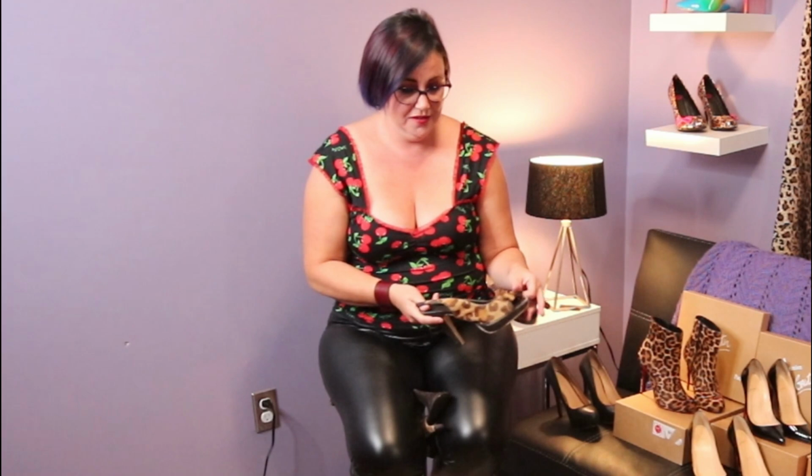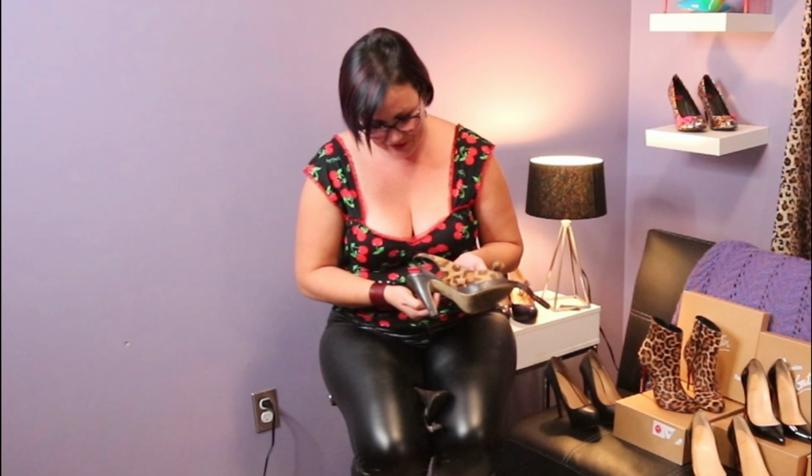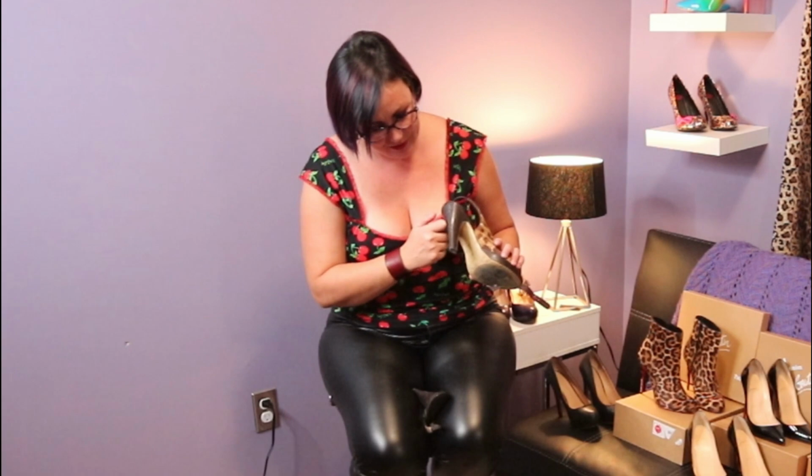This is called doing a throwback to some old faves because these are very well worn. I believe I got these at Payless when they very first opened, and that has to be over 15 years ago. They're pretty well worn. I got a bunch of nicks in the heel, you can see. Like I mentioned in past videos, they're all scuffed from the rails of the shoes coming up the back of the heel there.